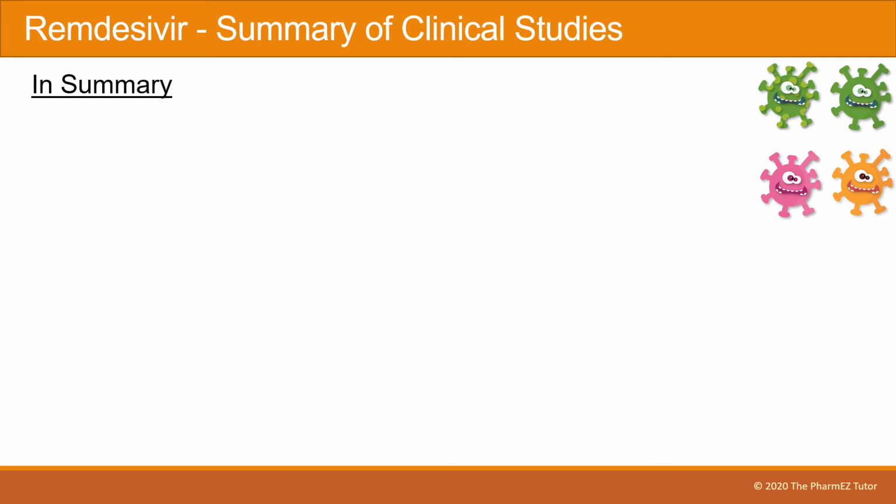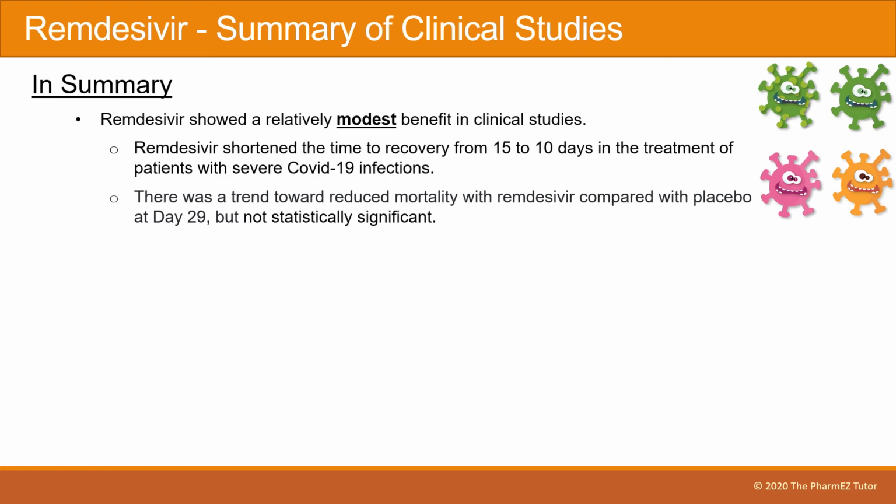Here's my summary of the three clinical studies. Remdesivir showed a relatively modest benefit in clinical studies. It shortened the time to recovery from 15 to 10 days in the treatment of patients with severe COVID-19 infections. There was a trend toward reduced mortality with remdesivir compared with placebo, but it was not statistically significant.